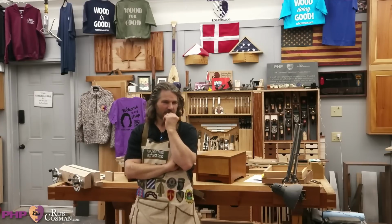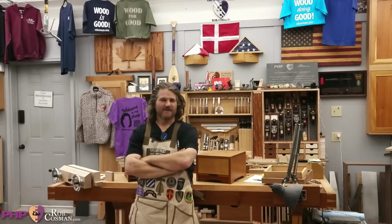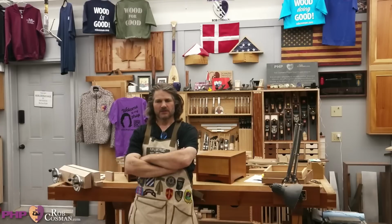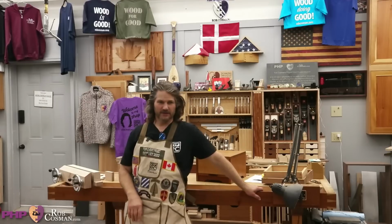This one's from Larry in Winchester, Virginia. Hey, Larry. He says, hi, Rob. I'm getting ready to do a kitchen remodel, and we'll have to make 17 drawer boxes. I've watched you for quite a while and know you love dovetail drawers, but do you have a recommendation for a strong drawer configuration that does not involve dovetails? Thanks. Larry? Yep.